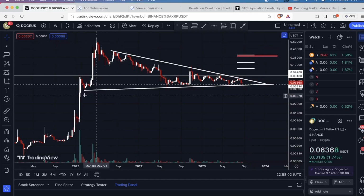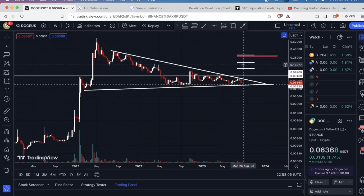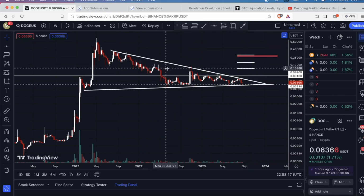Normally, with a pattern like this, you would take the high to the low and project it from the breakout point. But so often the patterns don't hit, so I don't place too much emphasis on that. I more so look at the Fibonacci and the previous price history, the support and resistance levels, right?